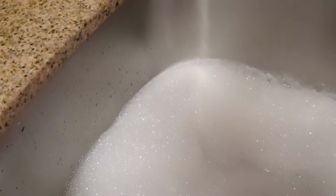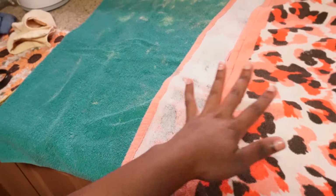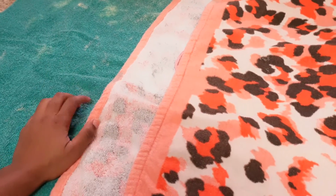I just went ahead and filled up the sink with soapy water, and then also some Dawn Power Wash. And I might put a little bit of bleach in it, but that's really not necessary. It just helps get some of that candle fragrance out of the jars. These are the old towels, and once I wash everything, I'm just gonna be bringing everything over here.